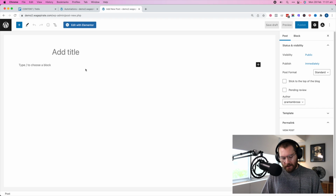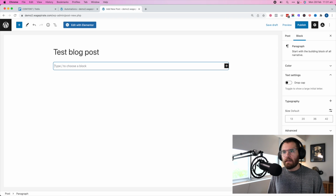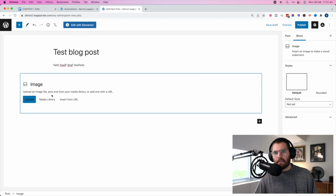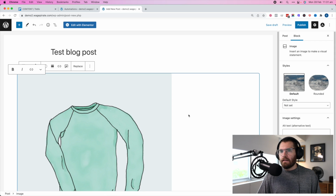But here, when we're writing a test blog post like that, let's just say we're writing this. So this is a paragraph. My computer's lagging a little bit, I think, because I'm recording my screen. But if you go like this, and then we'll go image, just do a / to do a block like this, like that. And we'll do that. And click select. And now that's in there.